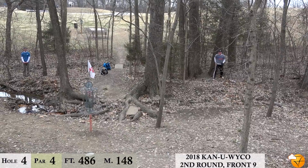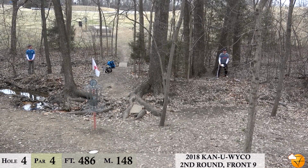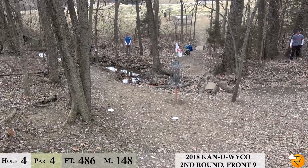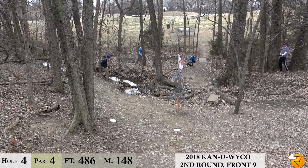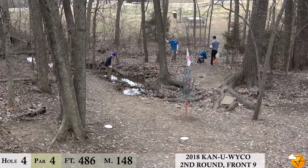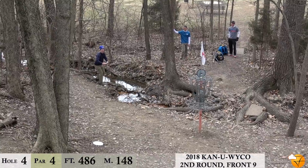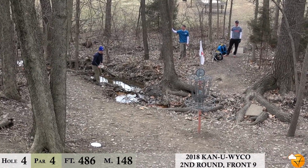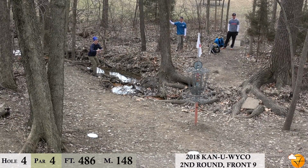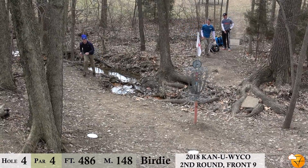For the second time in a row, Andrew is looking at an eagle on hole four. Too aggressive. Tree stops it behind him, lets it remain close to the basket. Kevin hit early on the right, but that disc rolled all the way down to where you see him.